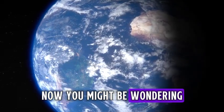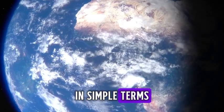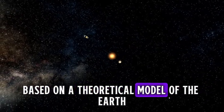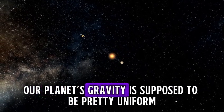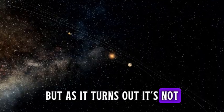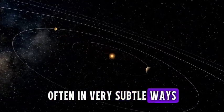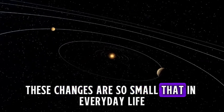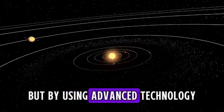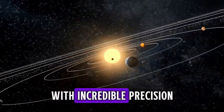Now, you might be wondering, what exactly is a gravitational anomaly? In simple terms, it's a deviation in gravity from what we expect to find based on a theoretical model of the Earth. Our planet's gravity is supposed to be pretty uniform, but as it turns out, it's not. Gravity changes from one place to another, often in very subtle ways. These changes are so small that, in everyday life, we wouldn't notice them. But by using advanced technology, scientists can measure these tiny variations with incredible precision.